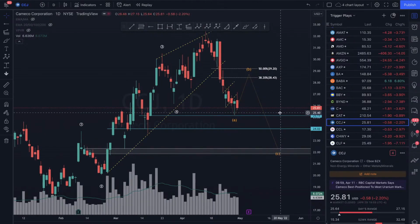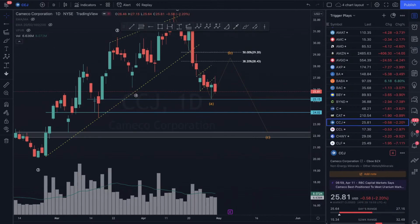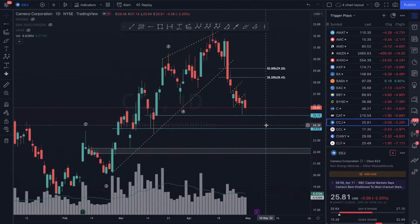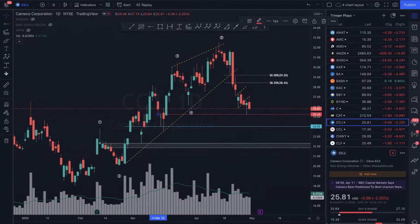Oh, CAT, nothing going on. Look at this, guys. Look at how perfectly it's working out. CCJ. Let's go. So guys, CCJ, a uranium name here, straight going down, watching 25.15 support here to play any downside on this one.